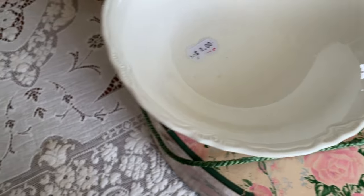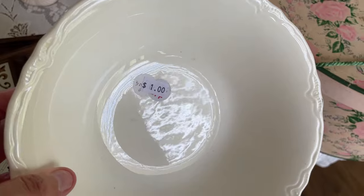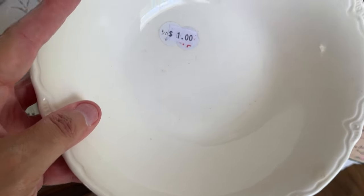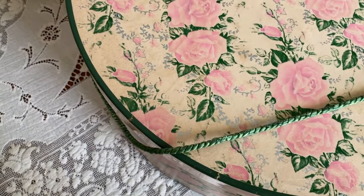So that was what I got in the first thrift store. The second thrift store, I picked up this. I can never turn these little bowls down, especially when they're in this good a shape. I think this is 5 now. It's not marked on the bottom. A lot of these are not marked, but that's the kind of pattern that I keep or collect.